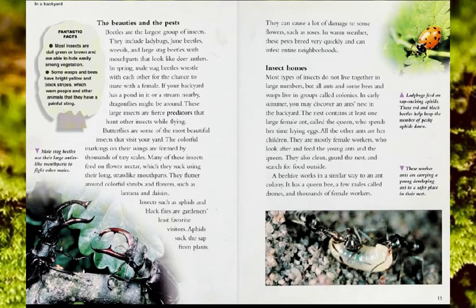This photo caption is all about the ladybug. Ladybugs feed on sap-sucking aphids. These red and black beetles help keep the number of pesky aphids down.